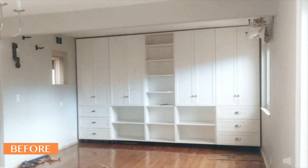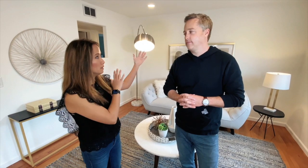Do you remember this family room? I totally remember this family room because there was a giant wall of cabinets behind us, which pretty much encroached on the entire space. I was like, where are we going to put that couch? Where are we going to put the TV console? So removing about 2 feet worth of furniture, or more, really made the space look bigger.